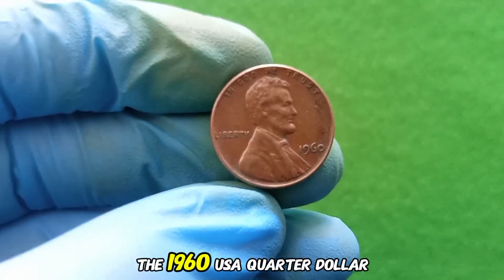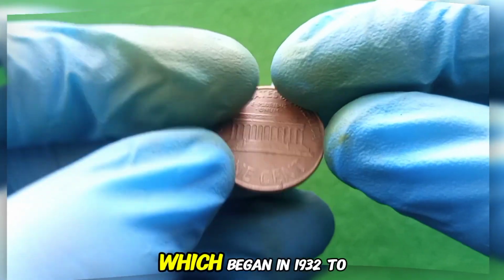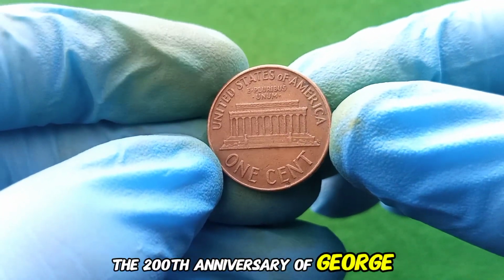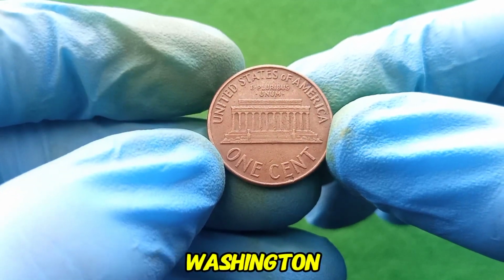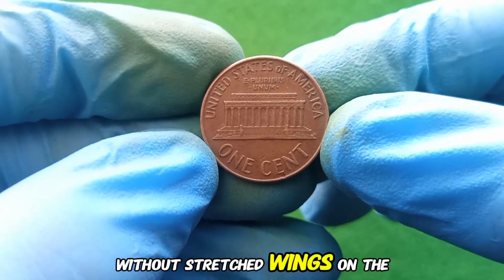The 1960 USA quarter dollar is part of the Washington Quarter Series, which began in 1932 to commemorate the 200th anniversary of George Washington's birth. Designed by John Flanagan, this iconic coin features the profile of George Washington on the obverse and a majestic eagle with outstretched wings on the reverse.